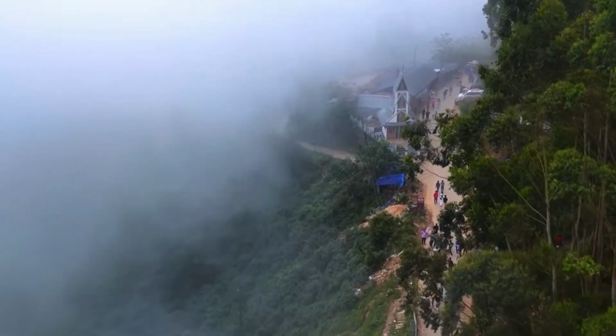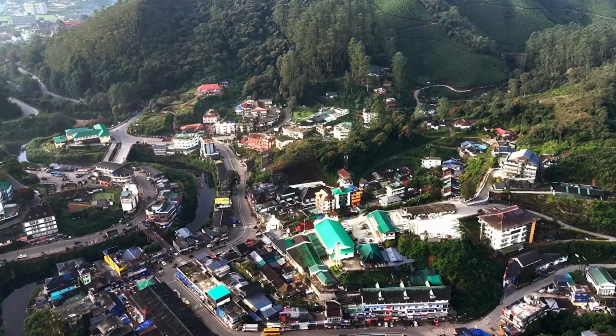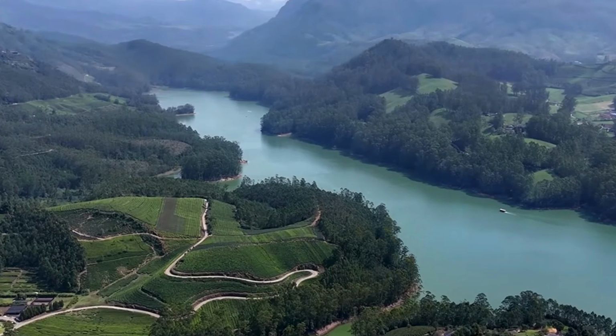But if you want to enjoy the valley views, we would suggest you start your day early and reach the Top Station, and then while on your way back to Munnar you can explore all these places like the elephant safari, the dam, and then all the viewpoints.